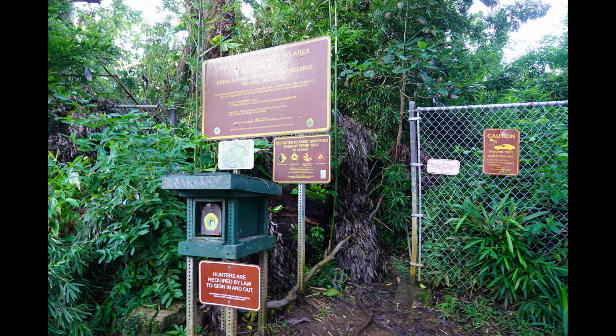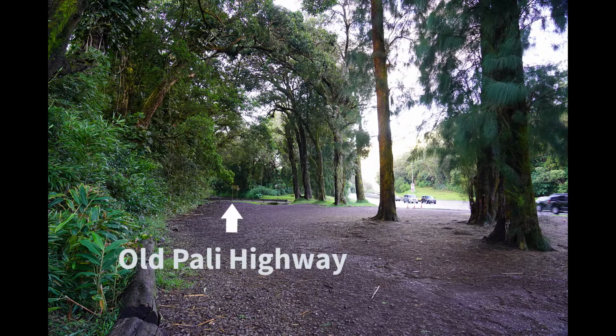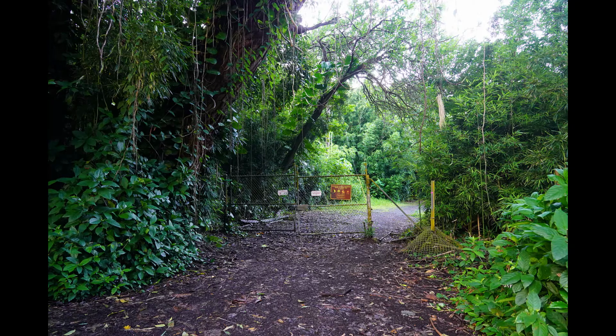Now, while this path may be the most obvious way to go, I've found that you can actually avoid it, and I'll explain shortly why, by going to the right, not entering as you're facing this hunter's entrance. Follow the open clearing on your right, heading back to the old Poly Highway. Then when you get to the old Poly Highway, go left and go along it, and just a few paces later, you will see a much wider road fronted by this fence. It is this road that you'll want to take to Lulumahu Falls.